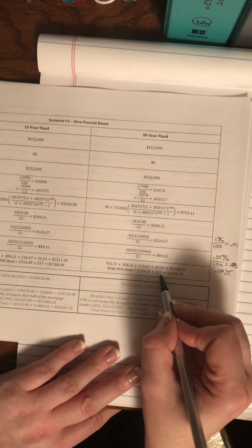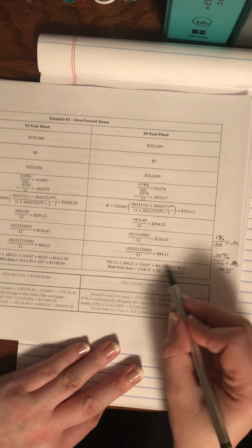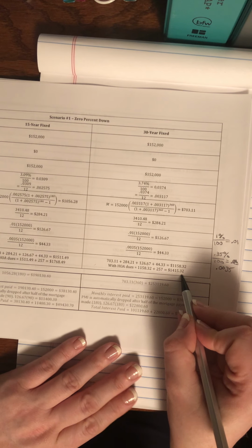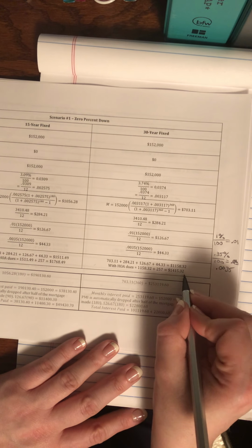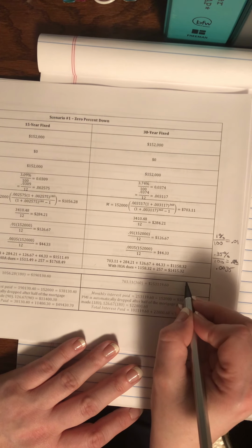And so I have to add $257 onto this, which brings the total amount coming out of my bank account every month in order to live in this place after buying it as my home to $1,415.32. Ouch.